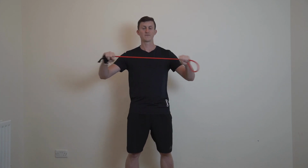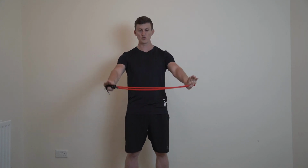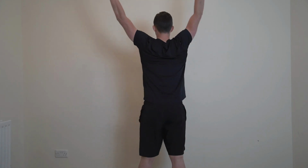So these just stretch. So for this second exercise that you're going to do before you head out on a ride, you're going to hold them about shoulder width apart, and you're going to pop them behind your head like that.